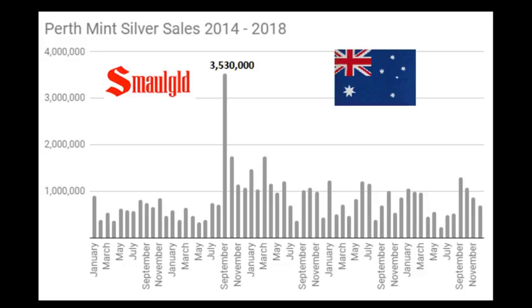Tonight is Saturday night, the 12th of January, 2019, and it is Saturday Night Silver with Smaulgld. Tonight we're going to be taking a look at the annual silver mintage numbers from the United States Mint and the Perth Mint. The Perth Mint numbers are finally in.